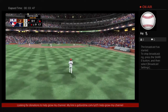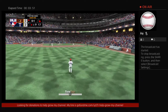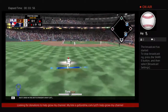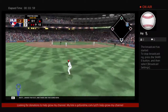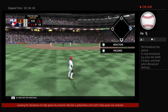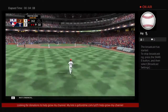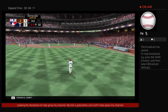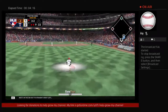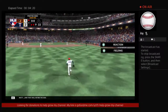Batting seventh, second baseman, David Ramirez. 0-1, here's the pitch. He's running, skied in the air to straightaway left. Rogers has a read on it, makes the play, and there are two gone now. Striding in, Garrett McCullough. He drew a walk his first time up. Garrett McCullough. In the air out to straightaway left. Rogers is under this one, and that will retire the side.